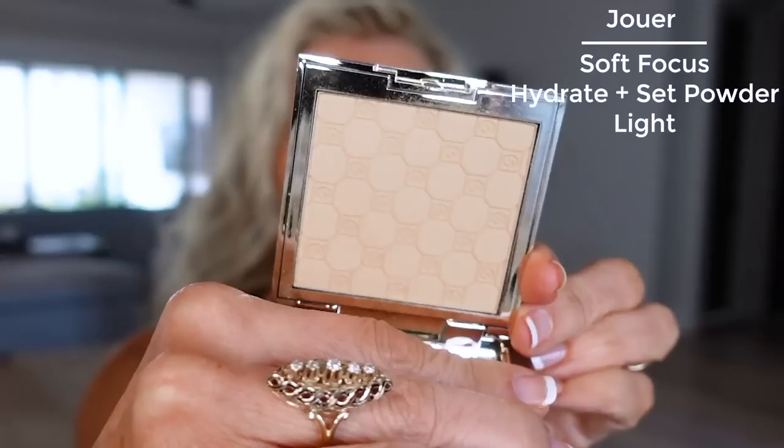Now, I didn't use it today because I used something else that gave me lots of glow, but I think this will be a really good product for us to try. Then this is something that I think was trending. I'm not a big TikToker, but sometimes I see them, like if someone sends them to me or if they're reposted on Instagram. And this is the Jouer Soft Focus Hydrate and Set Powder.